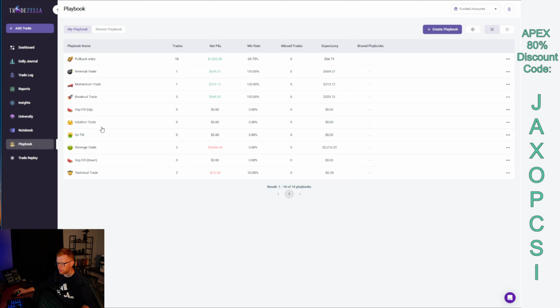Then we have an intuition trade. Also, full disclosure on these playbooks or strategies: I also enter trades that I don't want to take, trades that I don't like taking and that are not in my rules. But I put them in here because sometimes rules are broken, and I want to track when I take these types of trades that I shouldn't, so I can see visually how bad of an idea it is.